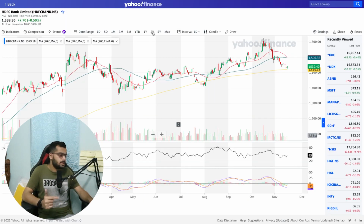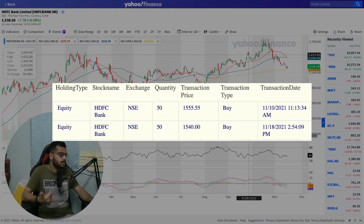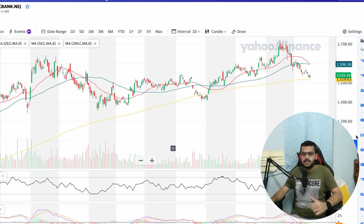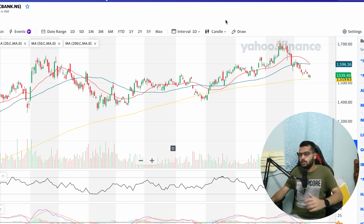Talking about the short-term trades, right? So where should we buy it? What are the buying levels and all those stuff? So recently I've bought this share at almost a similar price level last week, and now if you see, it is currently trading at 1539, 1540 levels, right? If you've seen my previous video, you'll know what are support zone and the resistance zone. If you haven't watched that video, do watch that video, right?